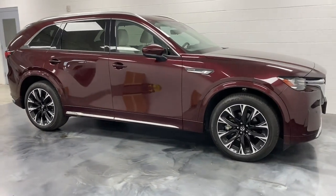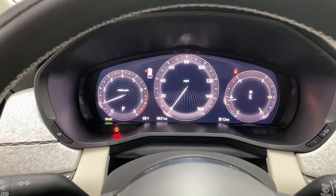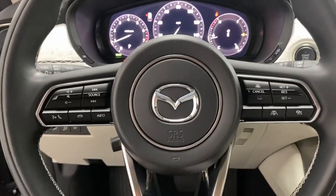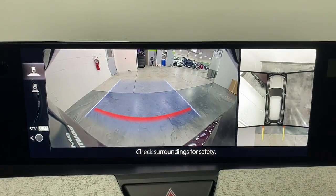The following are some of this vehicle's highlighted options: heated steering wheel, head-up display, panoramic roof, navigation system, moonroof, keyless entry, heated rear seat, heated mirrors, power liftgate, cooled front seat.